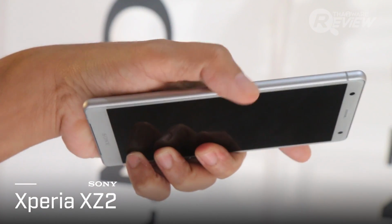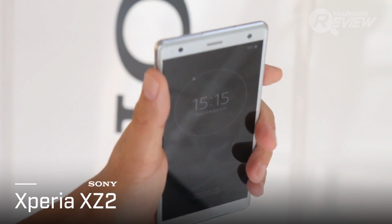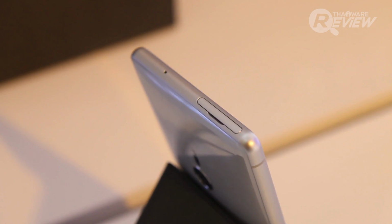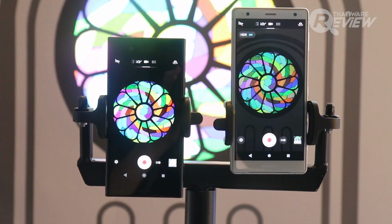Sony's choice of using a 3D glass surface really adds to the feeling of it being a high-quality device. While some might not like the highly reflective, glassy finish, I personally think it helps set the XZ2 apart from the pretty monotonous style that is standard in the market. Let's go ahead and give the camera a test drive.